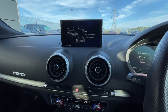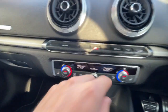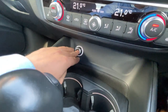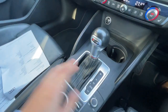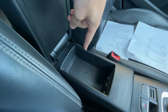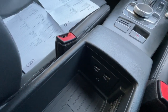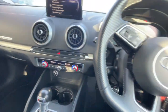Not only that, it comes with the front heated seats at the driver's and passenger side with 3 different settings. Just there, working perfectly fine. 12-volt plug socket, storage compartment, 2 cup holders, automatic transmission. Not only that, it comes with the electronic parking brake and wireless charging just there, which is a real nice feature underneath the armrest, and auxiliary and 2 USB outputs. Really nice car. I'll just show you the rear.